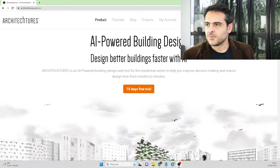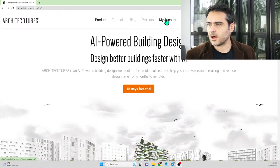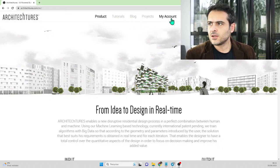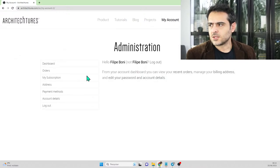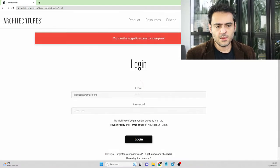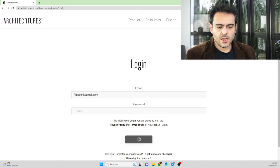So let's proceed, guys. We have the software called Architecture and we have our account. This software is paid, but it's not too much. It's $480 a year, so it's something that is possible to do, right? It's not something that crazy. You can go to your projects and you will see some possibilities here for our project. So I will click on login. The website is kind of slow, so we need to be patient for all these interfaces to load, right?